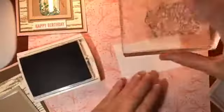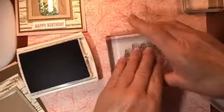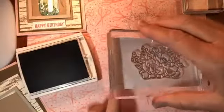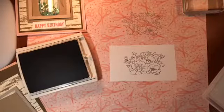Make sure I'm inked up good enough. Now I don't want it to be too dark. Nope, that'll be good. All right. Sure stick to your paper, don't they?